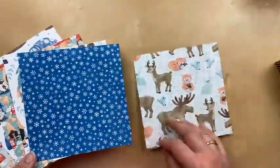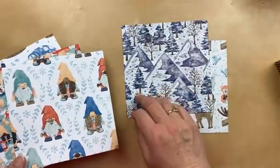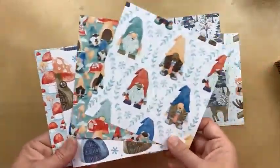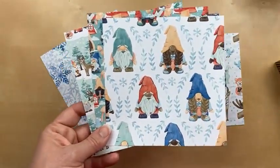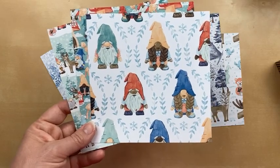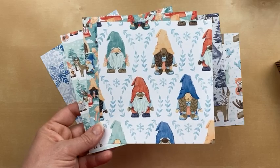We've got some trees and some forest friends, some snowflakes. Oh, I love the mountains and the trees. And one thing that's really fun about the Storybook Gnome Designer Paper, I think you can see it in some of these patterns, is that we have diverse little gnomes. We've got gnomes with different skin colors. And I love that Stampin' Up! is being more inclusive and diverse in their offering.